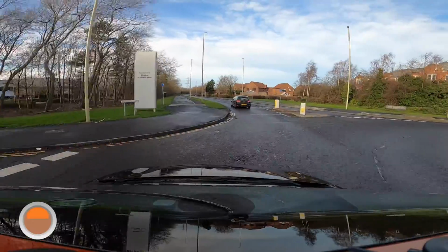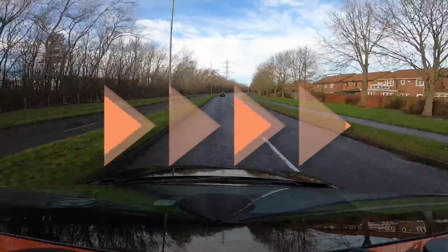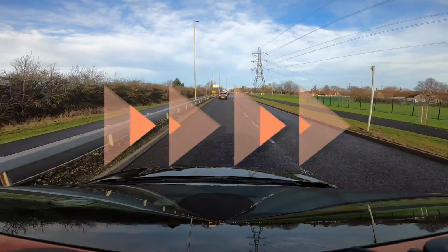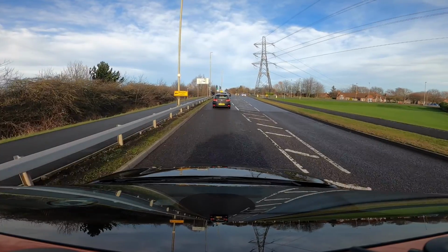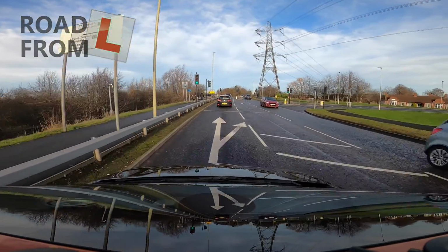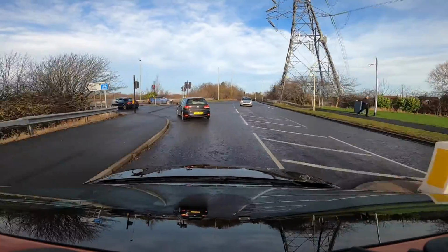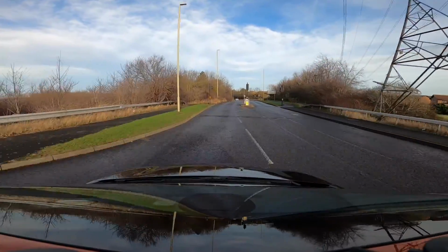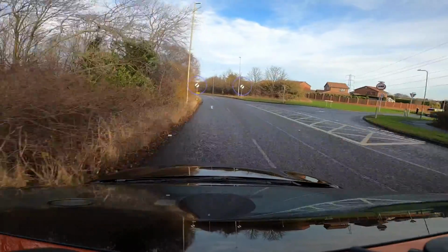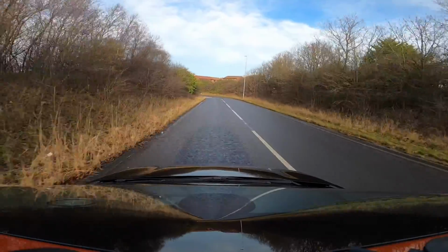Cars in the right-hand lane are turning right and make progress up to the next set of traffic lights. We're following the signs for the south, which is straight ahead. Continue to make progress, and as we go down the bank you'll notice the speed limit changes to national speed limit. It's clearly marked, but in front of you the road takes a sharp turn to the left.